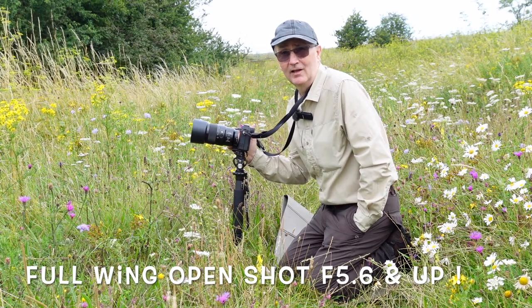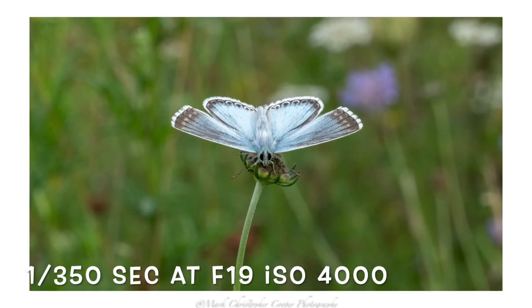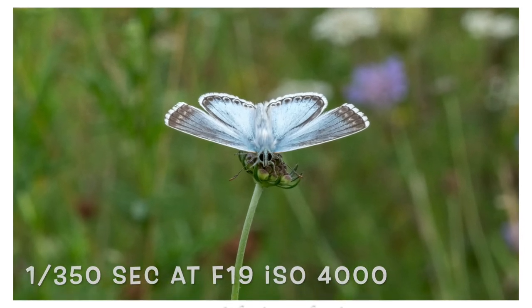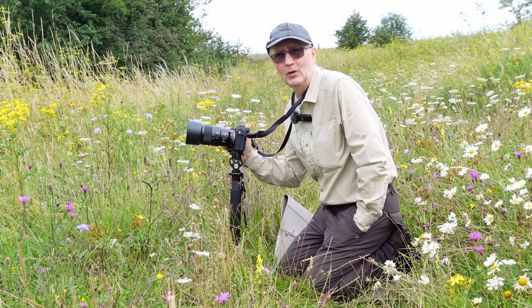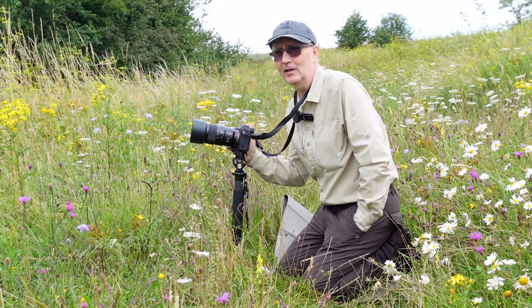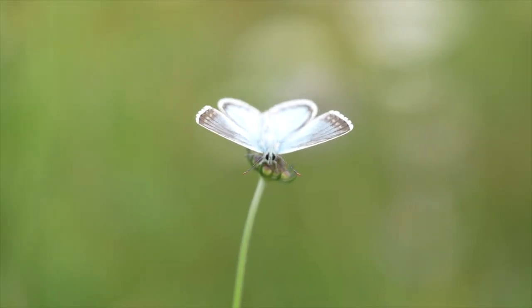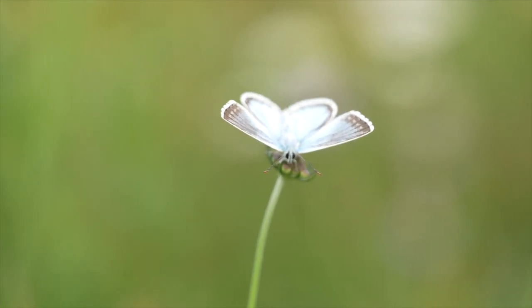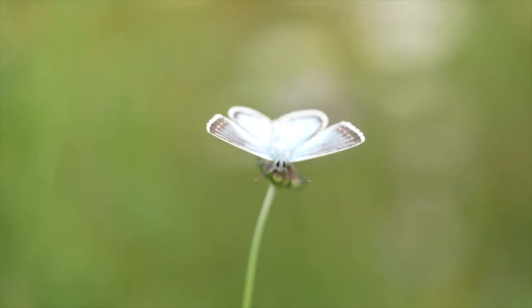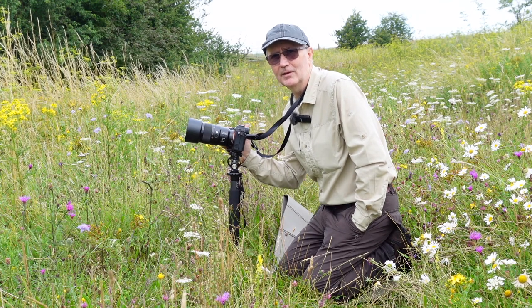So, as I say, it can be anything. Aperture can be anything. And obviously with ISO, we're trying to keep it as low as possible. So the shutter speed, we have to select a shutter speed. As these do slightly move, there is some slight movement in the butterfly, so we have to select a reasonable shutter speed. But again, I've gone down as low as 1/30th of a second in really still conditions.